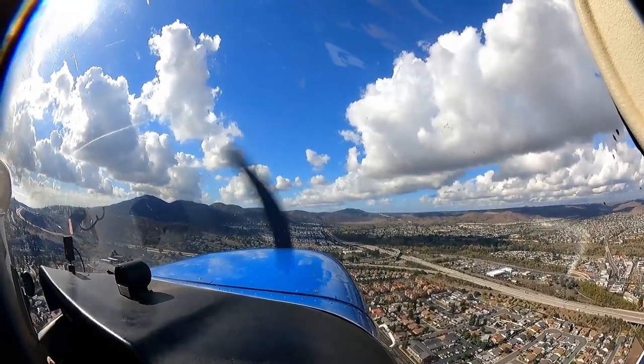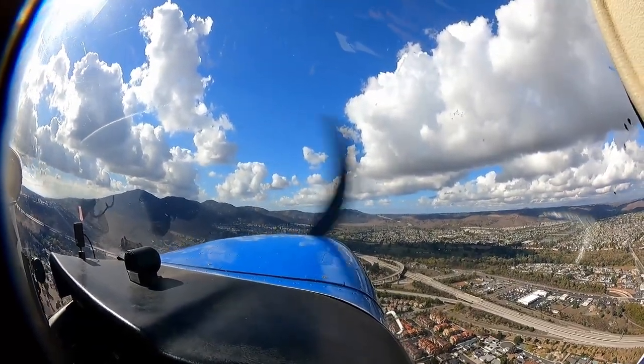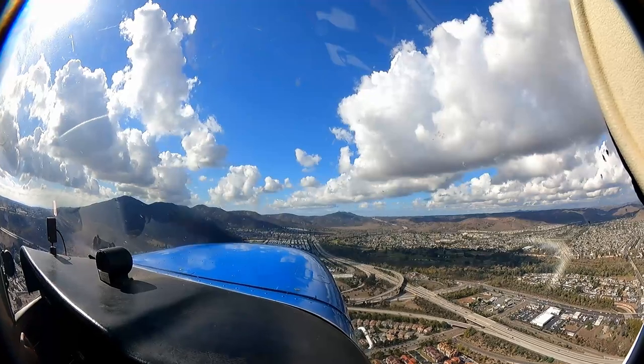5150 Delta, traffic to your 1 o'clock, about 2 miles, an RV, 1,400 on the left base. Number 2, runway 27 left, cleared touch and go, left closed traffic.